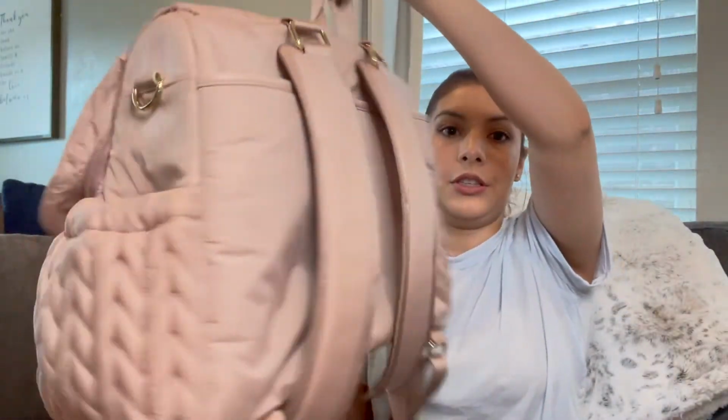And I'll show you, this is what the back looks like. I love the little gold details on it. The zippers are gold too, and this little thing right here. So that's for you to carry it like an old school diaper bag, you know, the ones where you just put it over your shoulder. So it does have that.